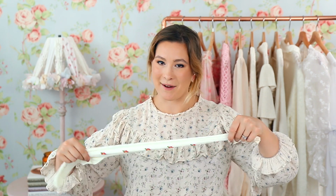I feel like it's definitely lots of detail and kind of mix matching a little bit, but I like it. I like how it turned out, and I feel like that's all that matters. As long as you like the look, that's fine.